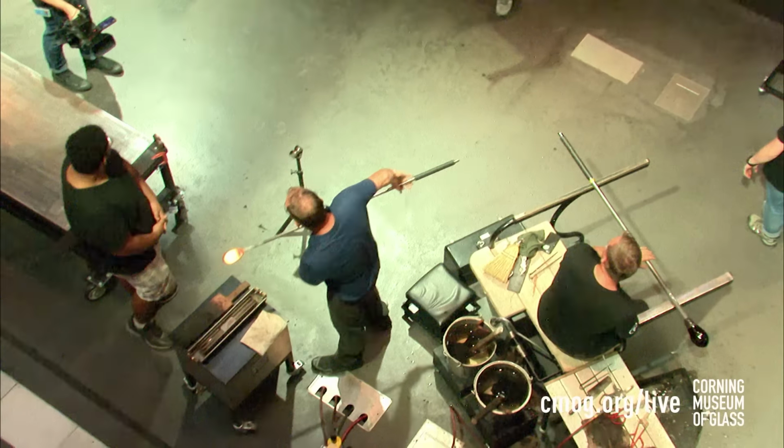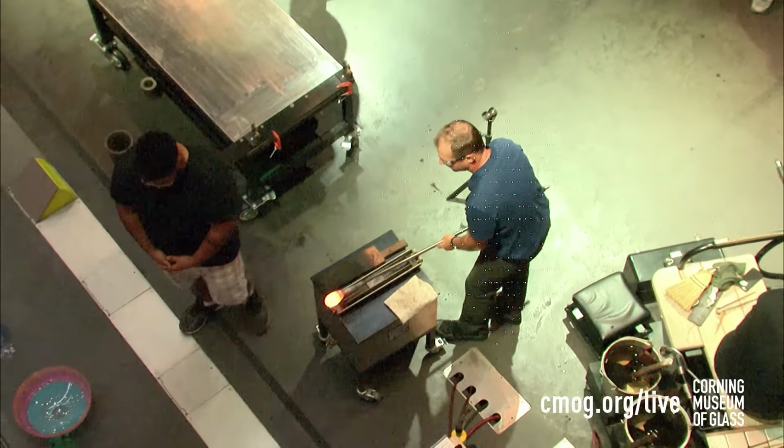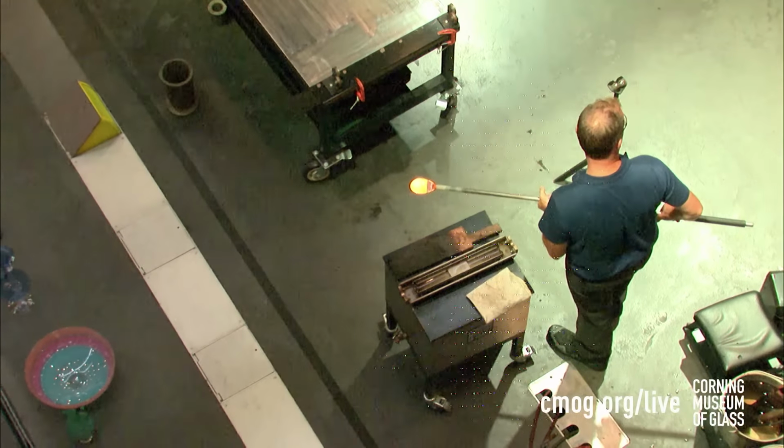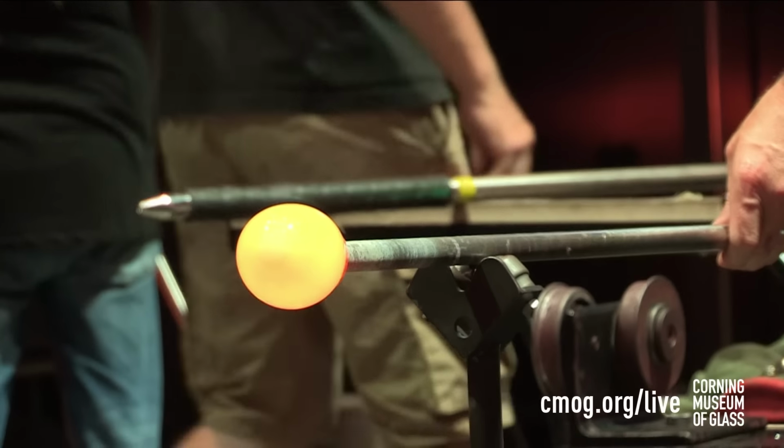And so in order to lower the melting temperature of silica, it needs a flux. So they add soda ash to it. Now, that actually makes the glass soluble. So then to stabilize it, they add lime. So when we call it soda lime glass, not a very creative name, but you get the idea. Those are our three main ingredients here.